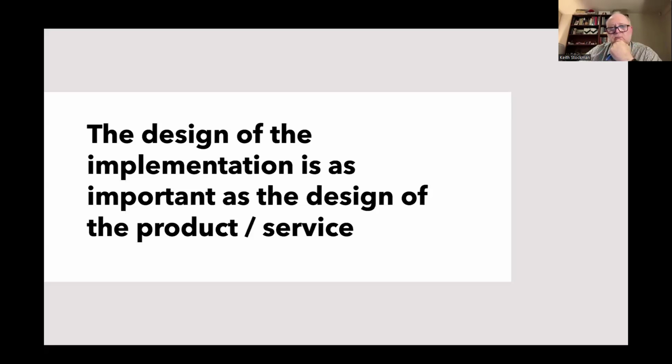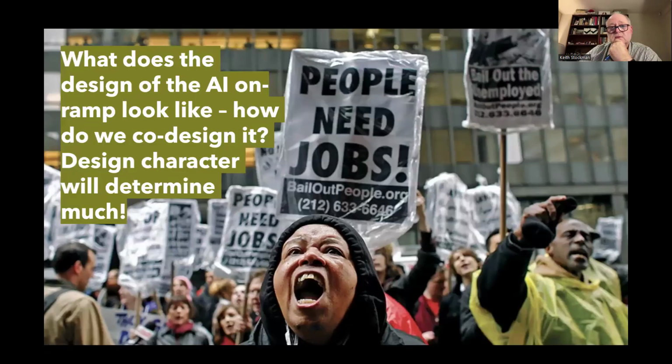Design implementation is as important as the design of the product or service. We're coming into a period where AI, in the next 5, 10, to 20 years, who knows exactly, is going to completely change the entire delivery of all sorts of things, including healthcare and everything else in society. How do we handle the complexity of co-designing, and how do we get the right design characters, not the billionaire who just wants to get it out there because they'll make a lot of money out of it.